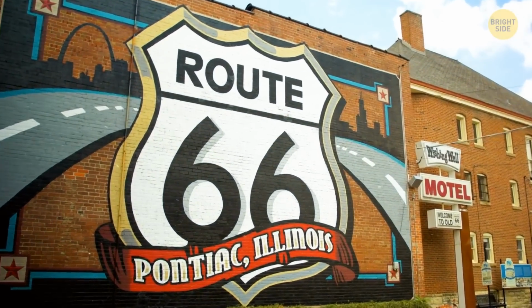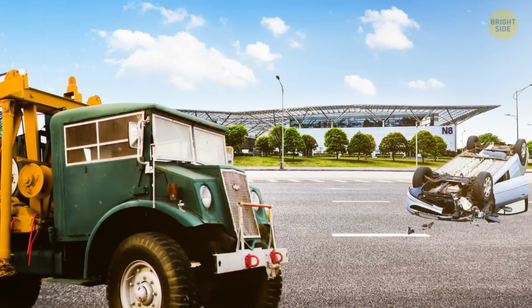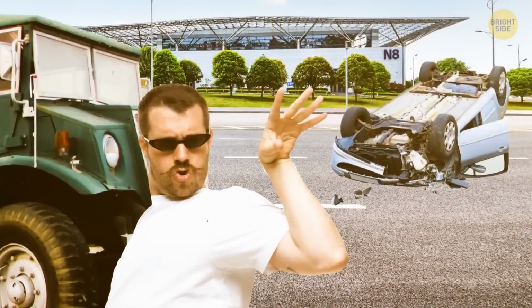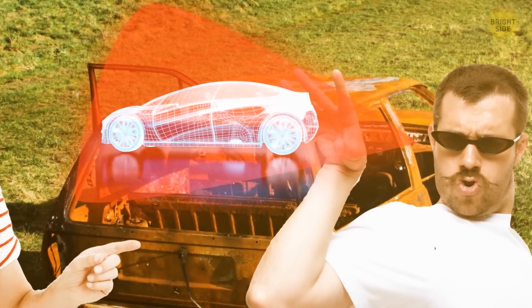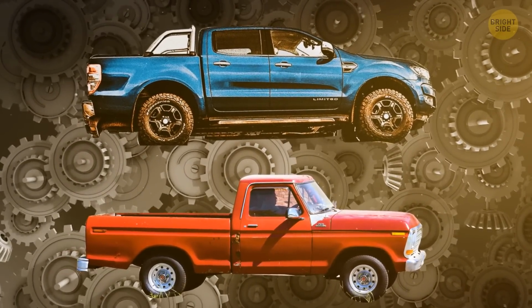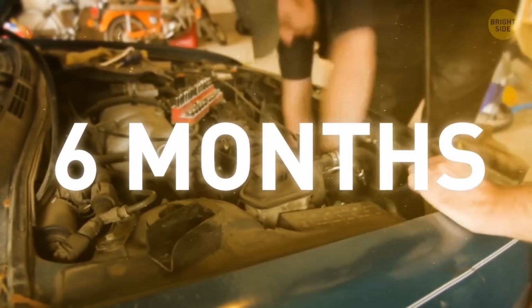A mechanic from Illinois was called out to tow a crashed vehicle. As he approached the upside-down Ford Ranger, suddenly he was struck with inspiration. Now, most people would only see a wrecked car, but this guy saw a whole new type of vehicle. He then took 2 pickups, a Ford Ranger and a Ford F-150. Then, he spent 6 months working on a strange new vehicle.